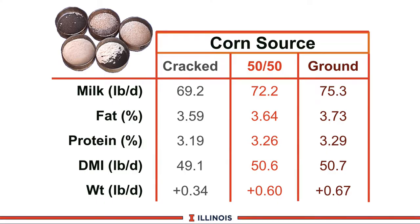Let's look at different research results looking at the effects of grain particle size. This data from Farmland Industries looks at three types of corn: cracked corn, 2200 microns, ground corn, approximately 1100 microns, and a combination blend of 50-50. You can look at the research, and it's very eye-opening. The only difference here is grain particle size.